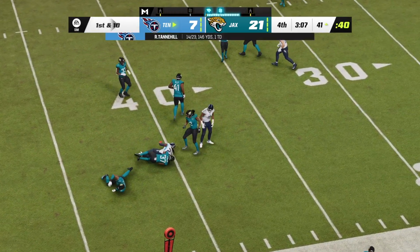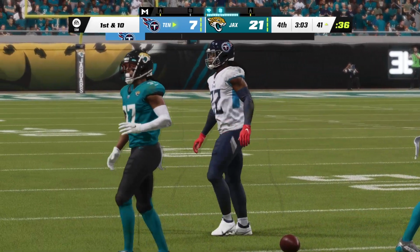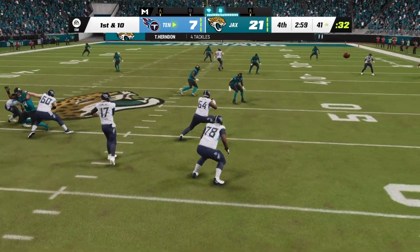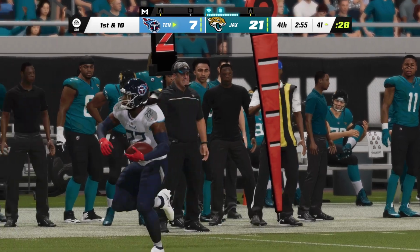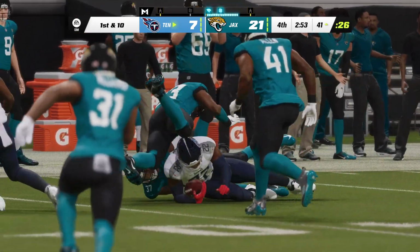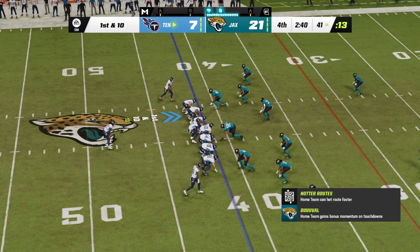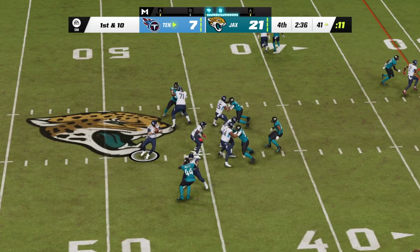Tannehill able to find Henry out of the backfield. And he's going to have another 1st down as the tackle's made at the Jaguars' 41-yard line. Give him 10 yards on that one, and that earns him a fresh set of downs. So in Jacksonville territory now. Here's a 1st and 10 at the 41. Here's Tannehill.